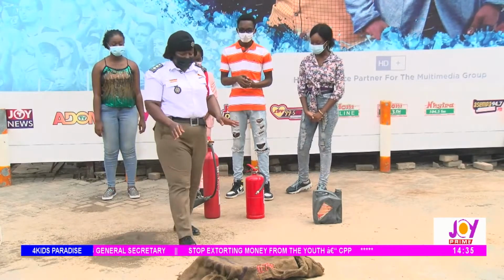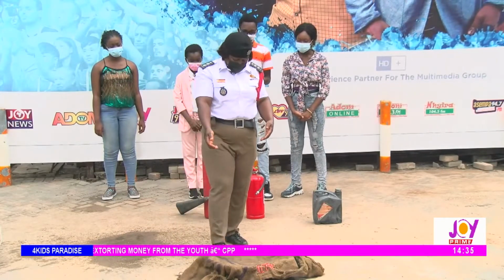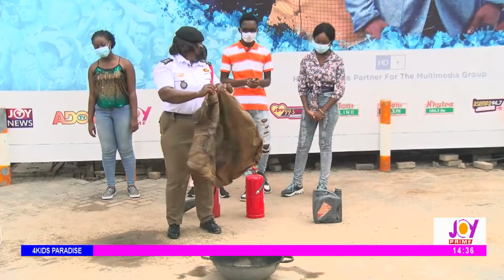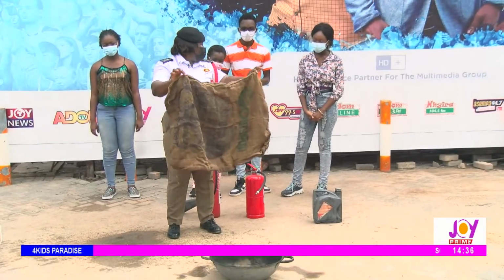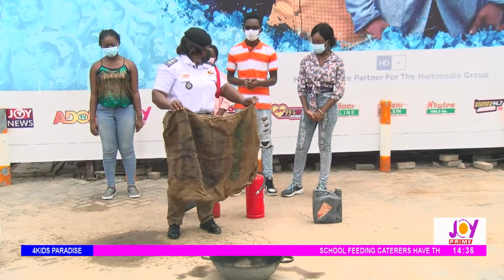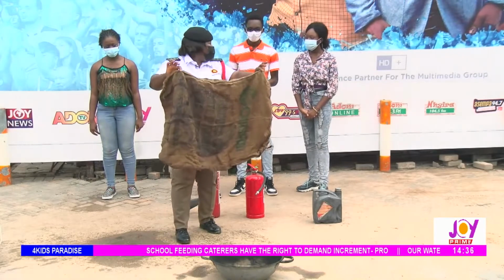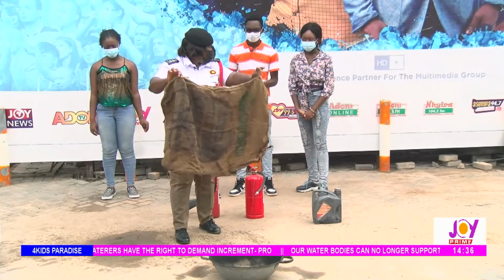When you want to find out whether the fire is off, you check it from the opposite direction. Whether it is in the kitchen and you use a napkin, don't use one hand. When you use one hand, the possibility of dragging the content, that is if it is hot oil or whatever on fire, onto yourself is there and you get burnt. So what you should do is use both hands at all times to remove a fire blanket, whether it is a jute sack or a kitchen napkin.